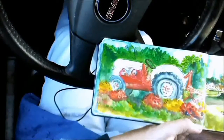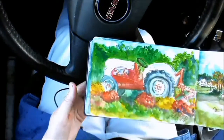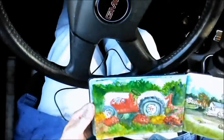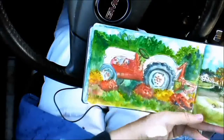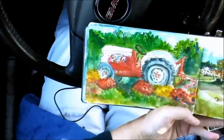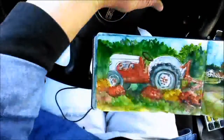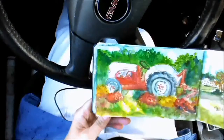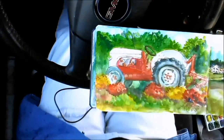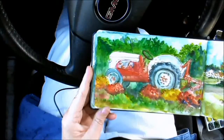I noticed when I reviewed my video too that my watercolor book is more down, and I need to try to find a way to hold it within frame or adjust my camera so that you can see totally what I'm doing and not see 3/4 of my steering wheel and 1/4 of my page. So, just wanted to fix that.